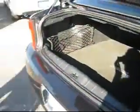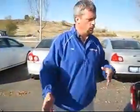So as you can see, it's a small deck lid, but the interior of the trunk is quite large, so you can actually store quite a bit of luggage or groceries, whatever you need to do. Stroller. Yeah, definitely. So you have a family. Yes, I do.